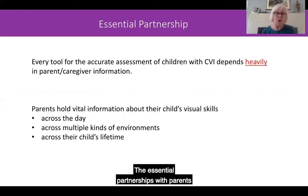The essential partnerships with parents is just so clear because every tool for the accurate assessment of children with CVI relies heavily on parent or caregiver information. There is not one that doesn't depend on parent or caregiver information.